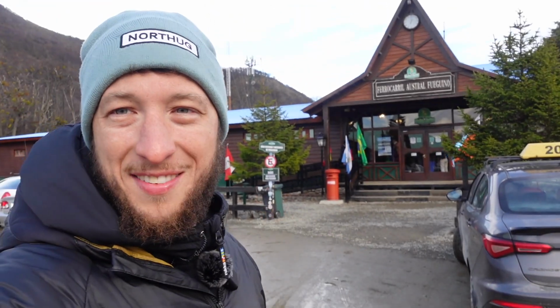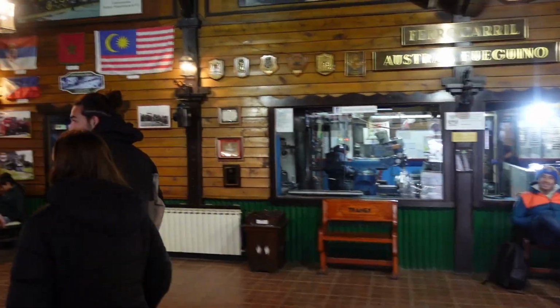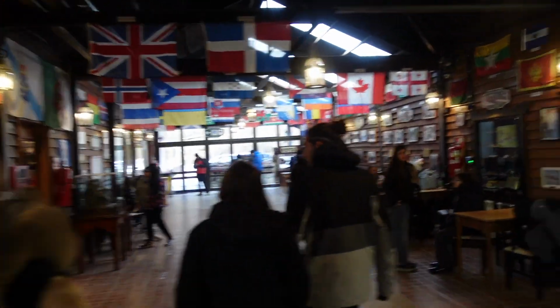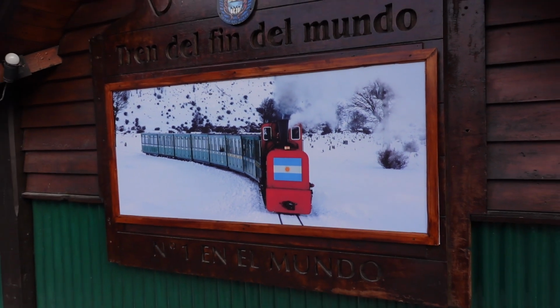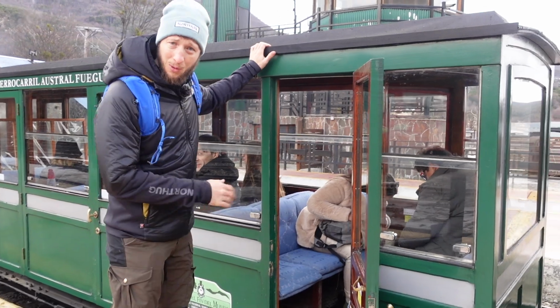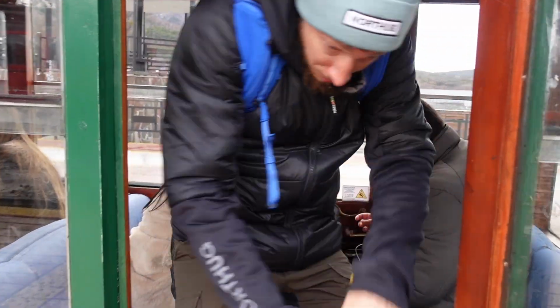I'm here at the station of the train to the end of the world. Let's go inside and get our tickets. So this whole train ride takes you about 1 hour 45, 2 hours, depending, one stop. You pay about 20-25 euros entrance for the national park, and then another 45 euros approximately for the train ticket, the normal fare. If you want to have the luxury version with food and so on, then it's about 100 euros.